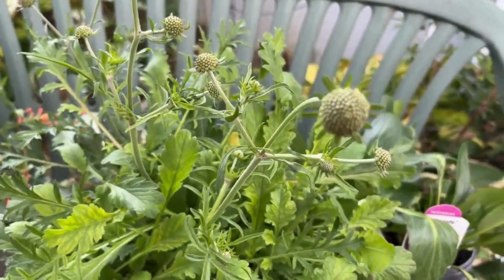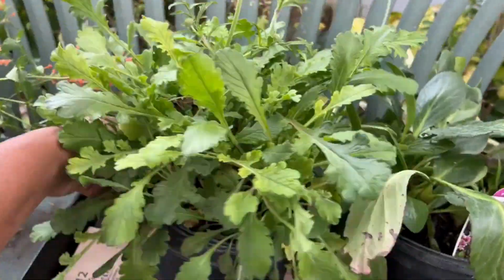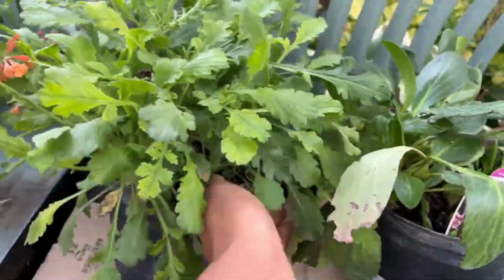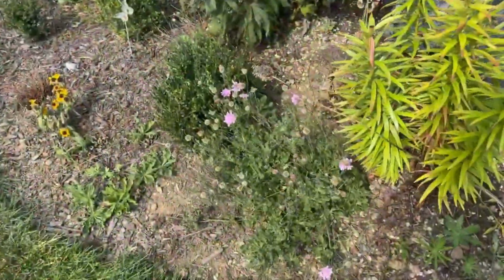And with these, you just have to clip off the spent blooms, but they're really good. The blooms are unique, and I was excited when I found this, friends. Oh my goodness. So this is the pink cushion or scabiosa, and then let's go in the front and I'll show you those I have in the front. Welcome to the front. So here we are.